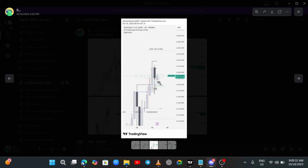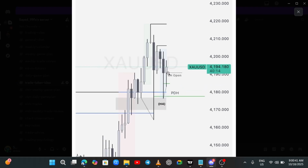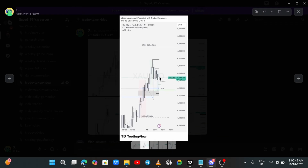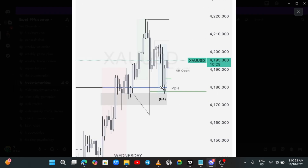This is a newer candle, the 9 a.m. candle. Okay, I was expecting the 9 a.m. candle to expand. So if I was expecting the 9 a.m. candle to expand, I need what? Swing formation. So this is the 9 a.m. open. What is it opening within? This is opening within nothing on the 1 hour. Okay, if you see the 30 minute, we have the swing formation. If you see, this is the swing formation.